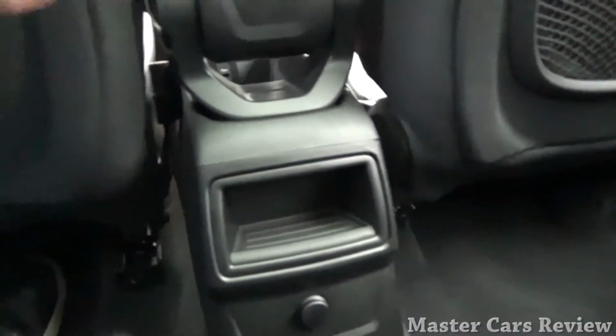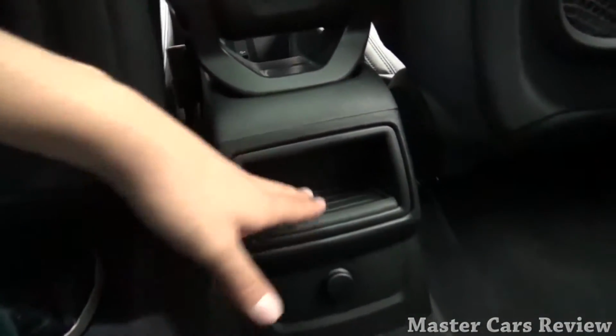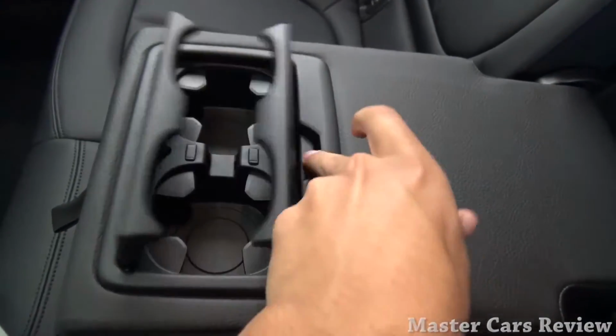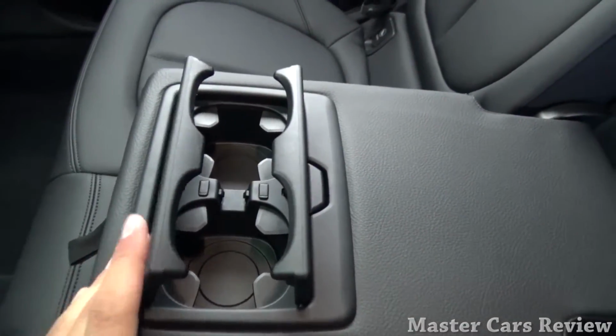Now right here, you don't have any air vents. This car doesn't have air vents. You have more storage space with a 12-volt power outlet. You have this armrest with your standard BMW cup holders, though you don't have a pass-through to the boot here.